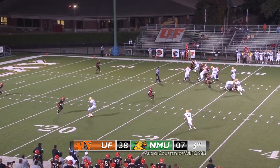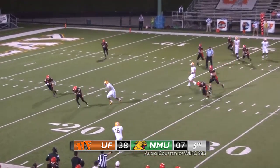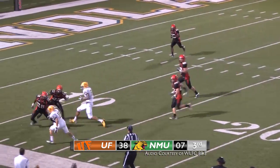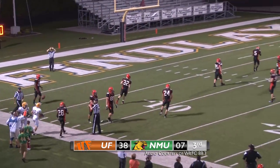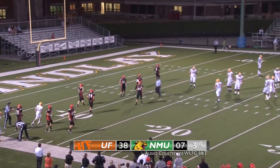Morley with the handoff. No, fakes the handoff, rolls out, then throws it out in the flat. That's a unique-looking play with the catch and then the run after. Finally brought down, but not till he takes it to about the 11-yard line. Boy, I don't know that I've seen a play like that before.